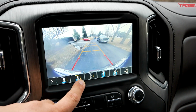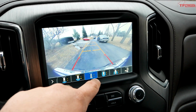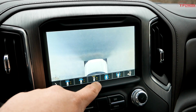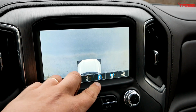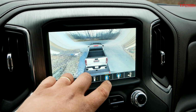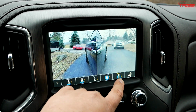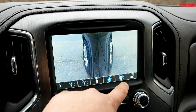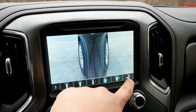So then we go over here. That's just a rear view, and that's just a front view. Now next, we get that top down just on the bed, which is pretty cool, mostly for hooking up trailers. And then there's top down on your nose, which is convenient for really tight maneuvering. Now next, you get that cool 3D look from the back, and then that same cool 3D look from the front. Over here you get two shots right down the side of the truck on either side, and then shots of your front wheels. This is really great for getting really close to a curb, let's say.